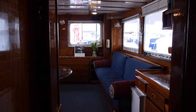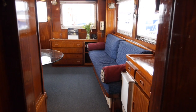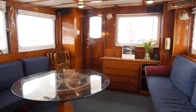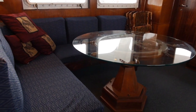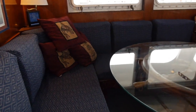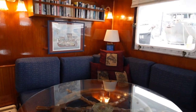And a look at the main salon from the passageway in the galley. We'll also see that door. There's a port side entry door from the deck. So the salon here is all trimmed in teak and very spacious with the new upholstery. There's an interesting table with a ship's wheel and glass top.